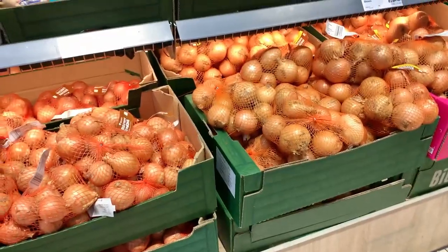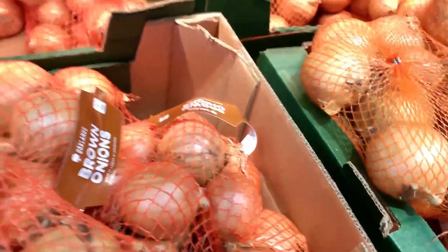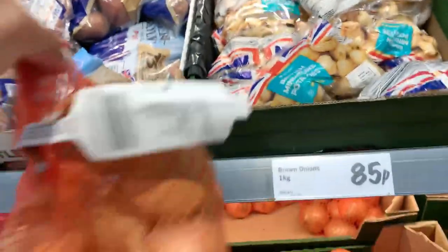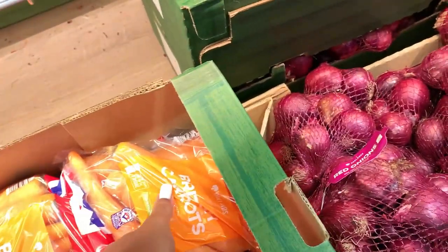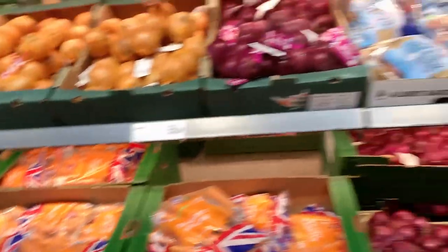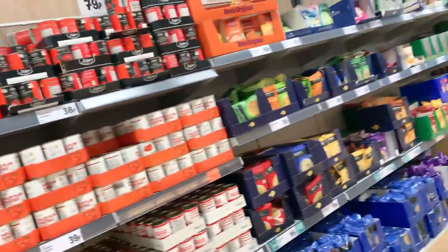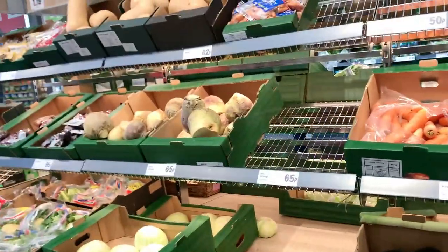Let's see. I need some onions. I don't normally get... how much are these onions? 85p for this pack of onions here. Let's get that. I do need some carrots as well, so let's get some carrots. Carrots are 50p. Carrots are usually very cheap, so let's get a bag of carrots. I'm not sure where the coconut milk is. Oh, it's here. I can see it. I think I need a cabbage. Yeah, let's get a cabbage.